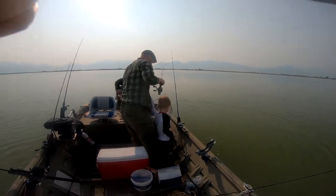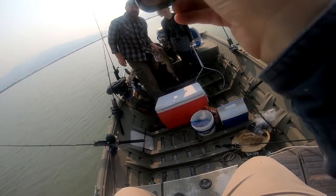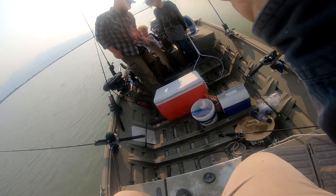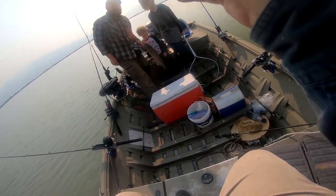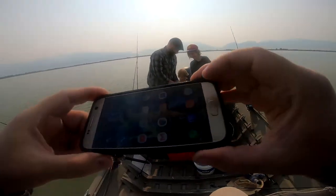Okay, we got to get a picture with that one. Hey, Gideon. Look over here. Yeah, look over here. Look at the camera. That's your $1 million fish. All right, good job.